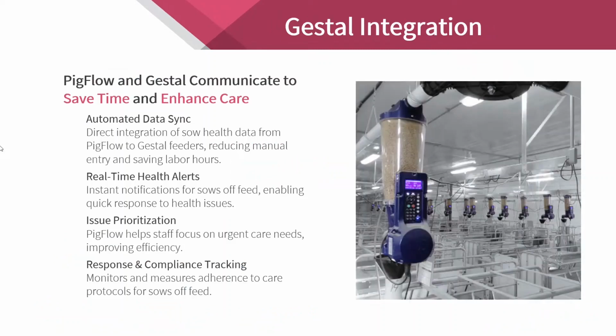The other part of it is that SwineTech works really closely with Gestal to have a Gestal integration. So the idea is that PigFlow can now communicate with your Gestal feeders, so you don't have to enter the information twice. The idea behind all of that integration is that when they built PigFlow, one of the ideas they had in mind was to always spend less time collecting and entering data, and more time providing high quality care to pigs. Where we can make a difference in the swine industry is by having our trained people working with our sows and our piglets, and that's what they had in mind. So with both of these integrations, you don't have to do double entry of the data. You do it once, you do it right, you do it efficiently, and everything works together.